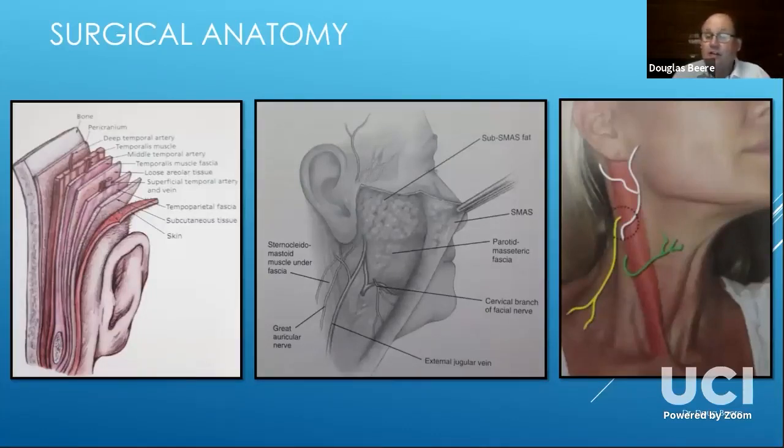The picture on the right, that is Erb's point or McKinney's point. It is approximately 6.5 centimeters below the external auditory meatus. I measure it every time. We may not get it exactly right, but it gives me a really good orientation to where those major nerves are. And the external jugulars in that area.